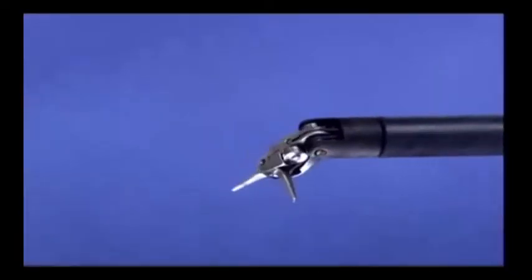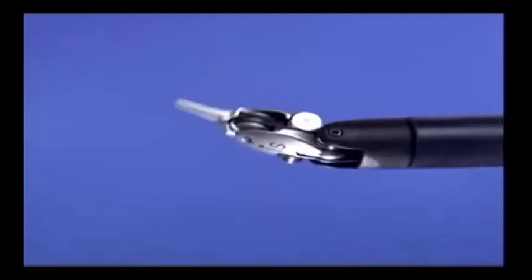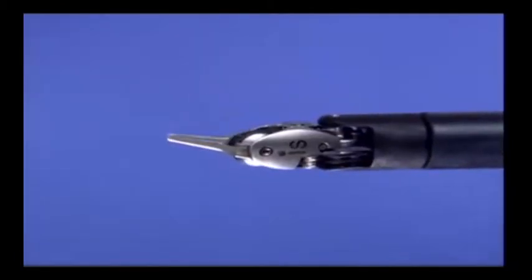The other advantage that I find is that a human arm, you rotate it, you cannot rotate even 180 degrees. But with a robotic arm, you can go 360 degrees. Goes right round. And that has an advantage in suturing, in getting precisely at the tissue that you want to get, and in working in the depth.